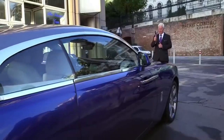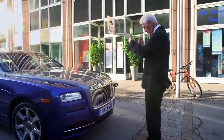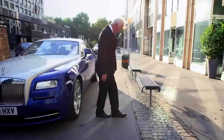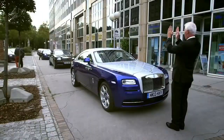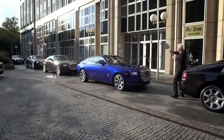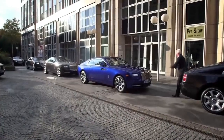Sparing no expense, Rolls-Royce have shipped in 20 of their new Wraiths. Hoping to give the best possible impression, great care is taken, even with the parking. We like to get them so that they're in a perfect line. So if you look down the centre line of the car or look down the door mirrors, if you look down alongside them, they look as one. I think you have to be a little bit OCD. I think that looks pretty good.